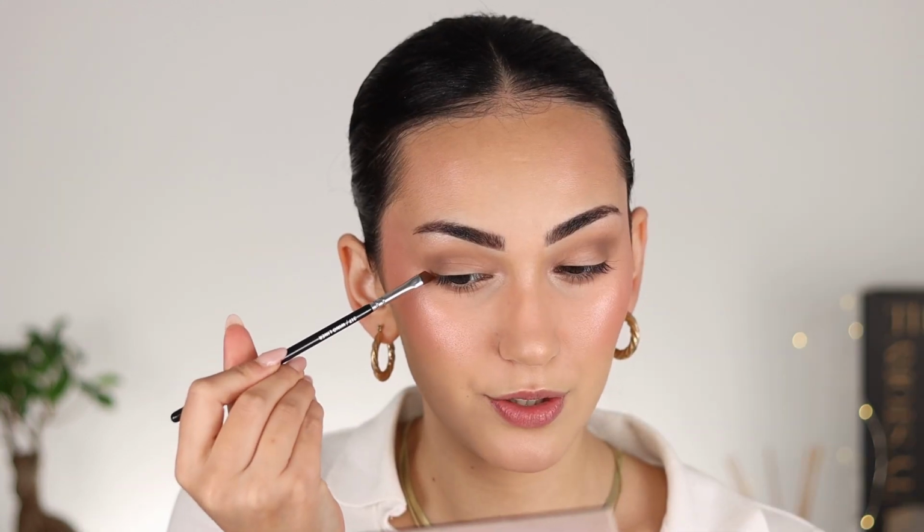This is the perfect way to do a soft wing, especially if you are a beginner, because eyeshadow is much easier to clean than gel and liquid eyeliner. And it's also more beginner friendly in my opinion because it doesn't require as much precision. And if it goes south, you can always smoke it out, and since it is eyeshadow, it is the easiest one to smoke out.